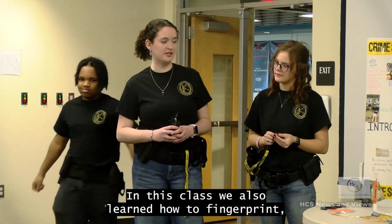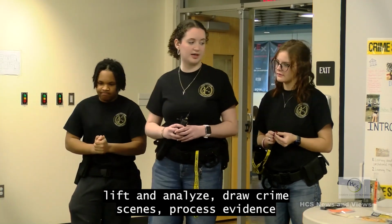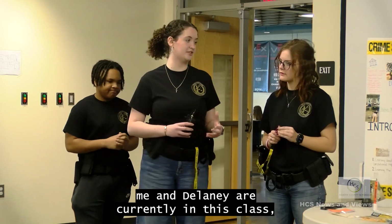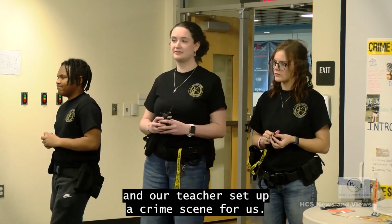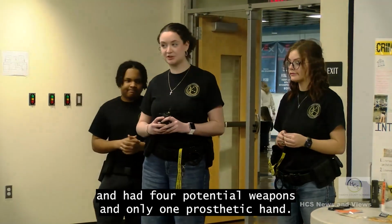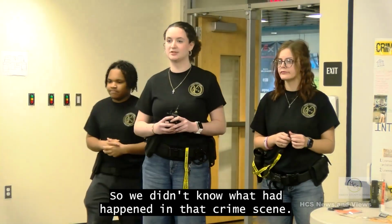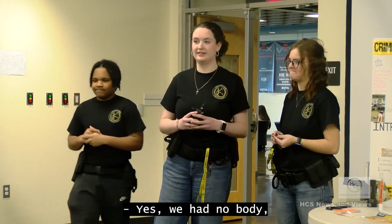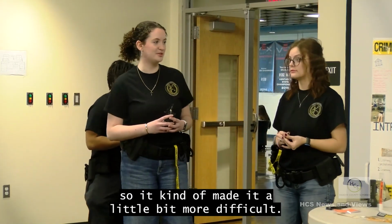In this class, we also learn how to fingerprint, lift, and analyze, draw crime scenes, process evidence, and photograph crime scenes. A couple of days ago, me and Delaney, who are currently in this class, had our teacher set up a crime scene for us. This crime scene was decently large and had 4 potential weapons and only 1 prosthetic hand, so we didn't know what had happened in that crime scene. We had no body, so it made it a little bit more difficult.